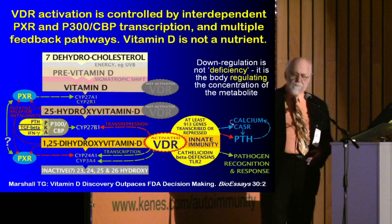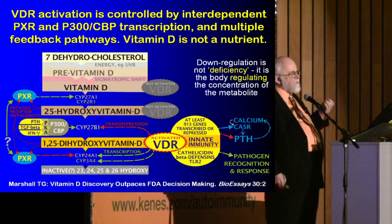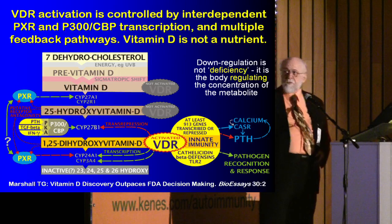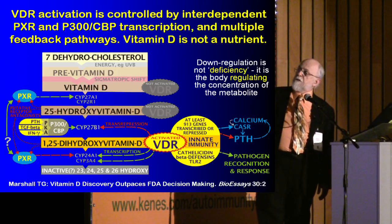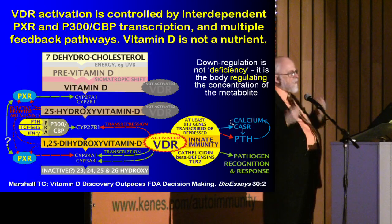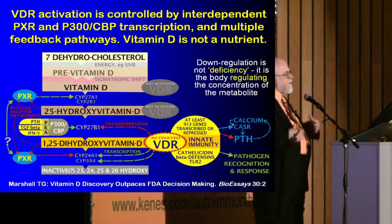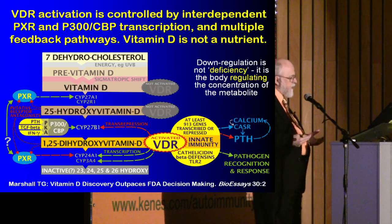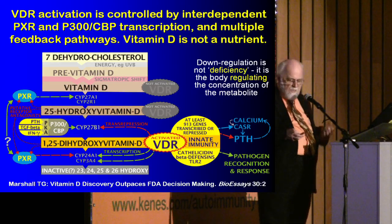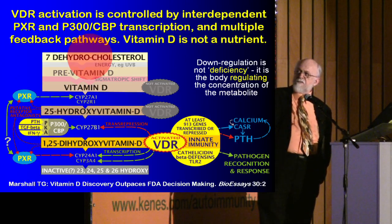So VDR. I said that VDR deficiency is a flawed concept. And the reason it's a flawed concept is because vitamin D is not a nutrient. A vitamin is defined as something that the body does not make. We've known for decades that the body makes its own vitamin D, and it doesn't need sunshine to do it either. It makes its own vitamin D within the cells that need vitamin D from a substrate, 7-dehydrocholesterol, via a number of other transcription factors.